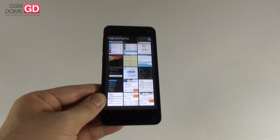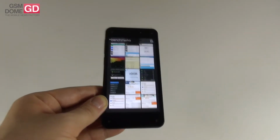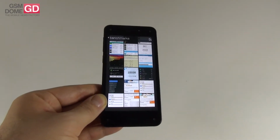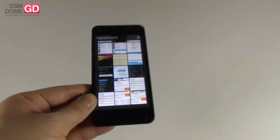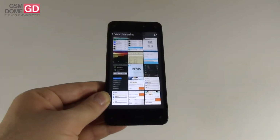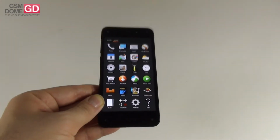The charging time here is 2 hours and 43 minutes, which is kind of mediocre, but at least it's better than the Huawei P8, which is a few minutes longer. Still, we're below the OnePlus One that takes 1 hour and 15 minutes to charge. Overall, an unimpressive battery, and as far as I can tell, there are no power saving features.